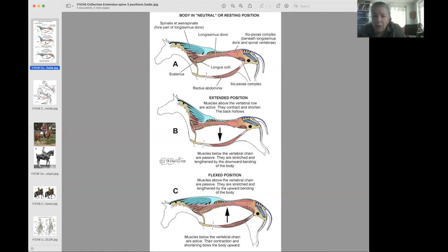Now, you want to know how much of this he has to do before we count it as collected? You could say rounding up and collection are like degrees, because obviously he could round up a little or a little more or quite a damn bit, right? So when the base of the neck rises to the same level as the core of the loins, we shall say that, by definition, he is collected.